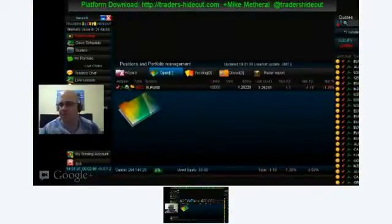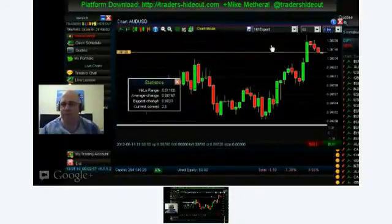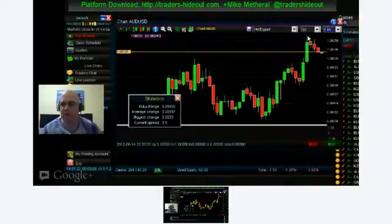Next batter up, Aussie dollar. 1 hour chart. They did have a retracement right here. There's only 14 pips on that retracement in the last 3-4 hours. Well, it's not true, it's around 20 pips or so.